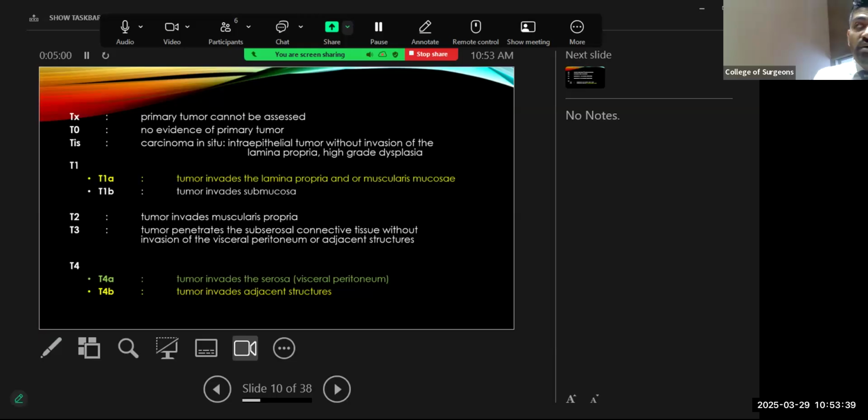is the cutoff that we take for resectable disease. However, having said that, T4B disease, which says tumor invades adjacent structures, some structures can be resected, which is again conditions apply. I'll come to that later.